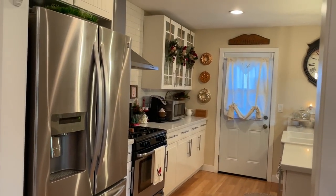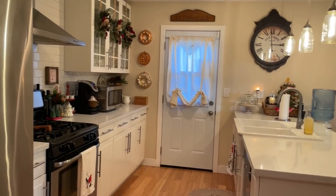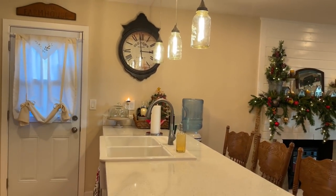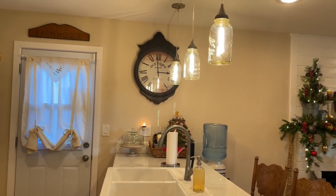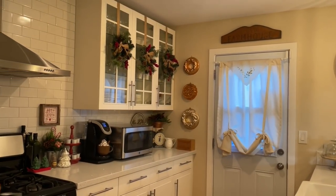Welcome to my kitchen, the place where we entertain, the family gatherings, and of course all the cooking. I love my kitchen so much because of all the farmhouse details, including my farmhouse sink, my DIY lamps that my dad had made me, and all the special touches over the years.